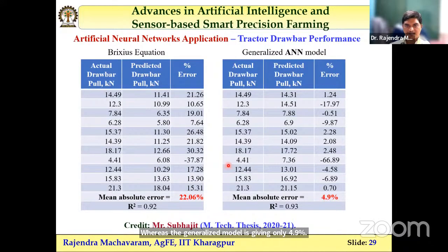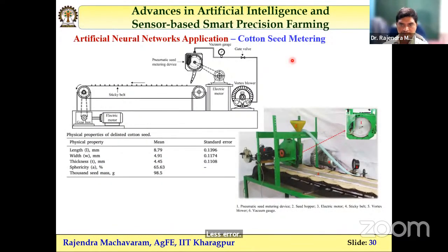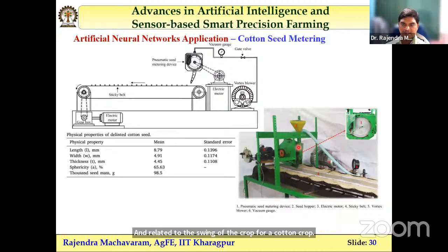From this also we can understand that compared to the statistical models, the ANN or AI models are giving less error. And related to the sowing of the crop, for a cotton crop, we have used again the AI technique. This is our pneumatic planter. What is the vacuum pressure we need to keep, and what is the spacing between the cells on the planter? That particular analysis also we have done using AI.